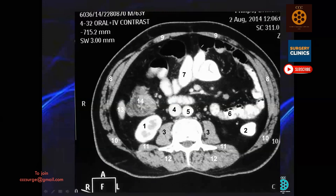Kidney, sir. Yeah, kidney. So that is the right kidney. And two is? Left kidney. Left kidney, right. What is three? Psoas. Okay, very good. Psoas. What is four? IVC. Right, as I said, IVC. And five is? Aorta. Okay.